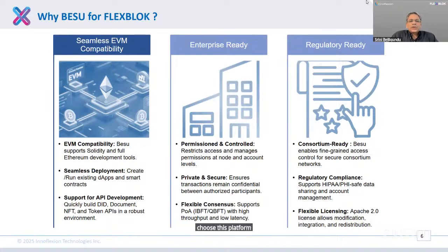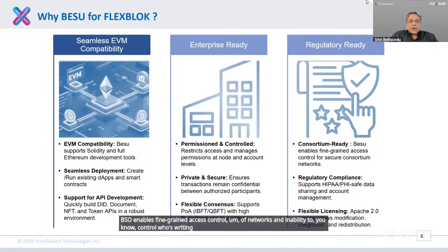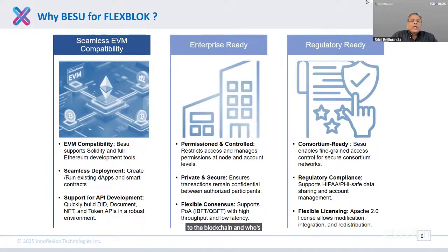And also from a licensing standpoint, it is Apache 2.0. So that allows for enterprise deployments, as well as in the consortium environment, Besu enables fine-grained access control of networks and the ability to control who's writing to the blockchain and who's reading off the blockchain. So those are the main reasons, I would say, at a very high level.